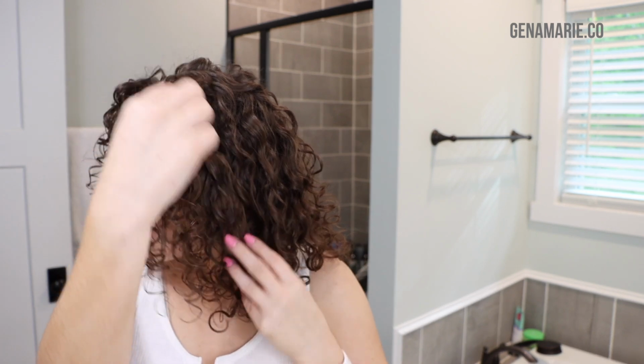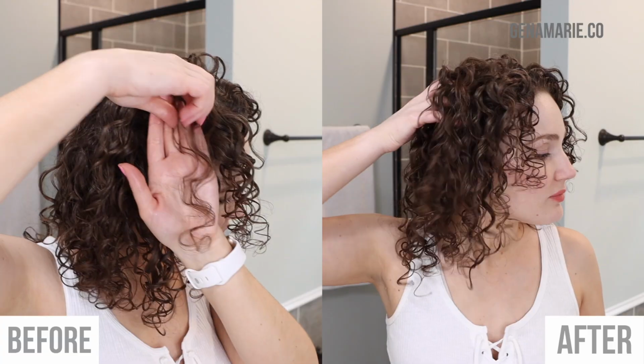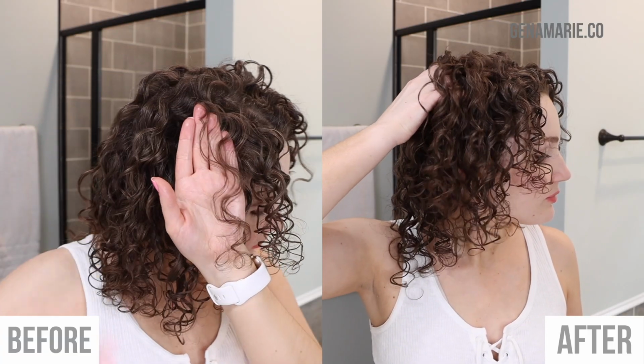So I find that using it in a more precise way at the end of your routine can really help to lock in moisture, especially if you get those frizzy ends a lot like I do after diffusing. And it can also be used, of course, to soften any coarse areas, just help your hair feel more smooth.